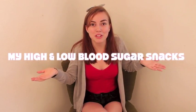So today I've decided to do my high and low blood sugar snacks. Let's start with low blood sugar because this is more fun. When my sugar's low and I'm not exhausted, I'm not just waking up from something, and I'm not in a place where I can't get food, and I'm just able to enjoy the fact that I can eat sugar, it's a really great feeling.